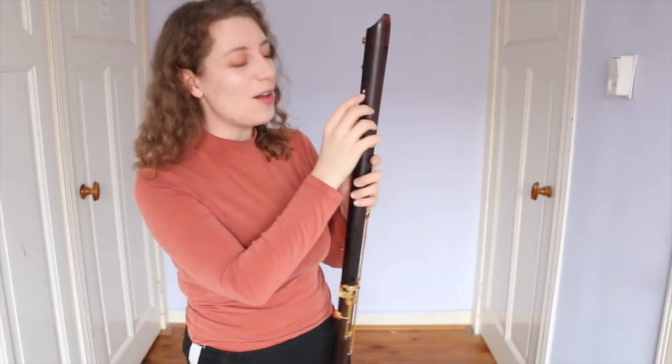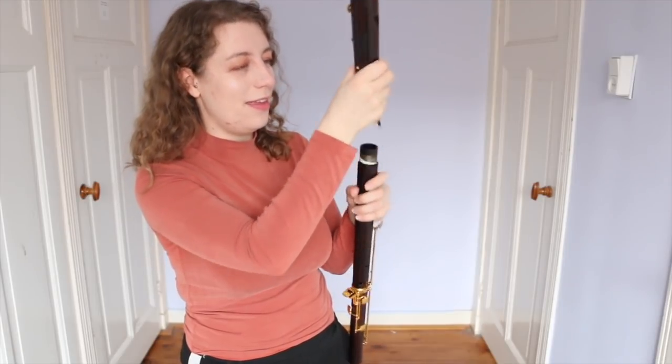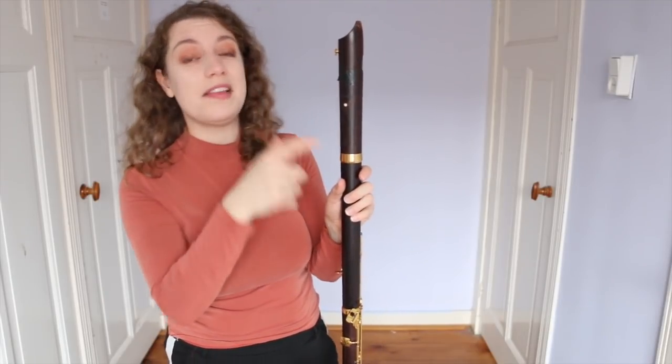I've just noticed that there's a hole drilled in the instrument that has then been stopped up with, I can't reach that far up, I think it's been stopped with tape. This would have been a hole drilled in to put a microphone inside the recorder. It can be done, don't try it at home if you don't know what you're doing.